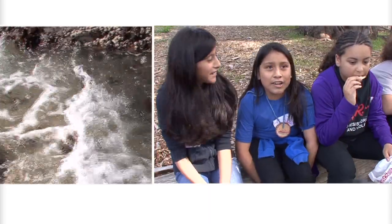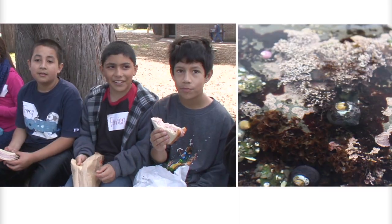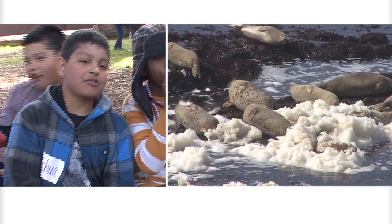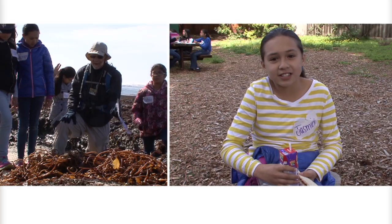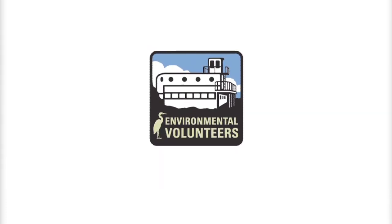I saw a sea star and it was really cool. A lot of crabs. Yeah, we saw crabs. Some were alive and they were small. And we found foam that is created by air. Yeah, because animals are pretty amazing to see and they're pretty cool.